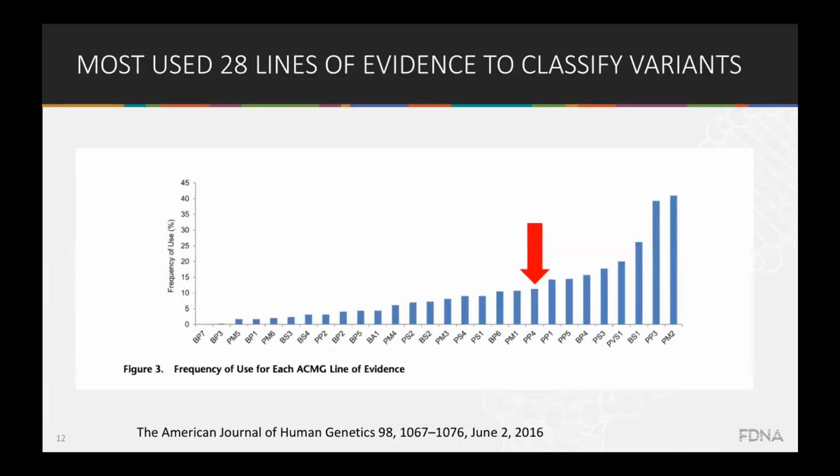Of the 28 lines of evidence recommended by ACMG, which are used to generate the variant classification, it seemed that a handful of them were used more often than the rest, with the line of evidence PP4 associated with the patient's phenotype being a lesser used line of evidence.